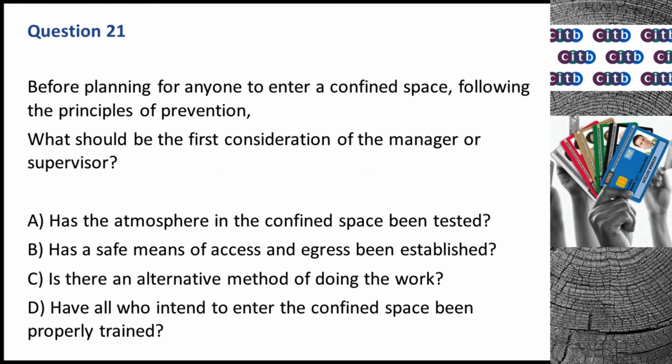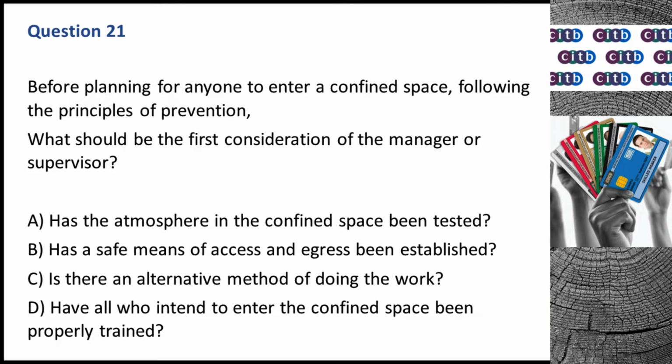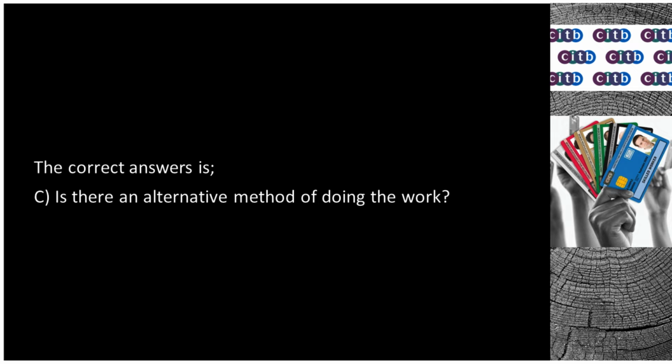Question 21. Before planning for anyone to enter a confined space, following the principles of prevention, what should be the first consideration of the manager or supervisor? A. Has the atmosphere in the confined space been tested? B. Has a safe means of access and egress been established? C. Is there an alternative method of doing the work? D. Have all who intend to enter the confined space been properly trained? The correct answer is C. Is there an alternative method of doing the work?